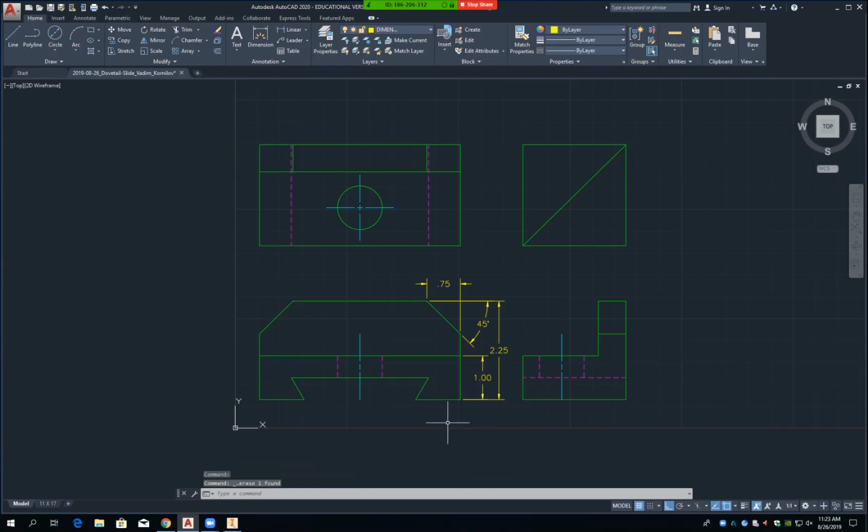Now, the reason it's so critical to dimension in the view, that chamfer now could either look like this, it could look like this, couldn't it? We don't know, right? It could go straight down behind the flat part. Exactly, it could. Couldn't it? We don't know, that's why we dimension.